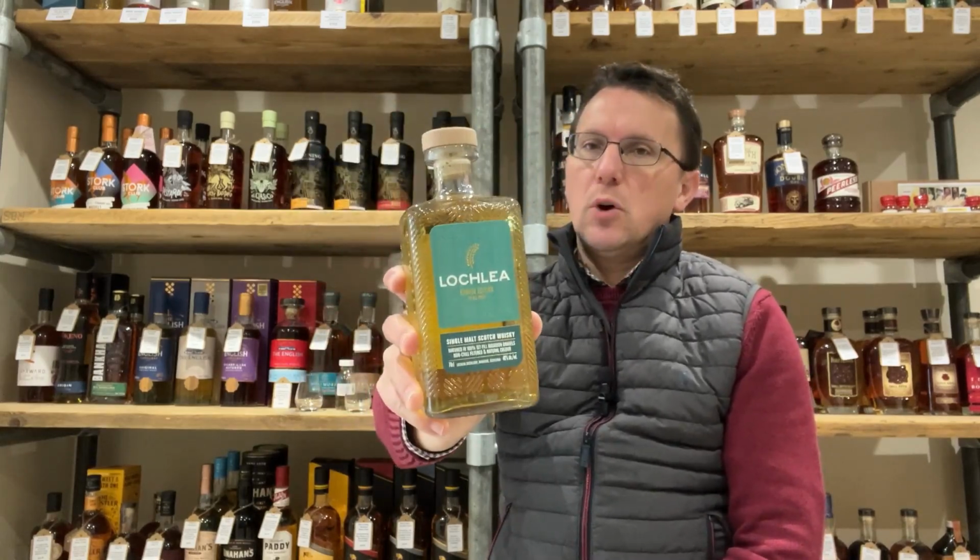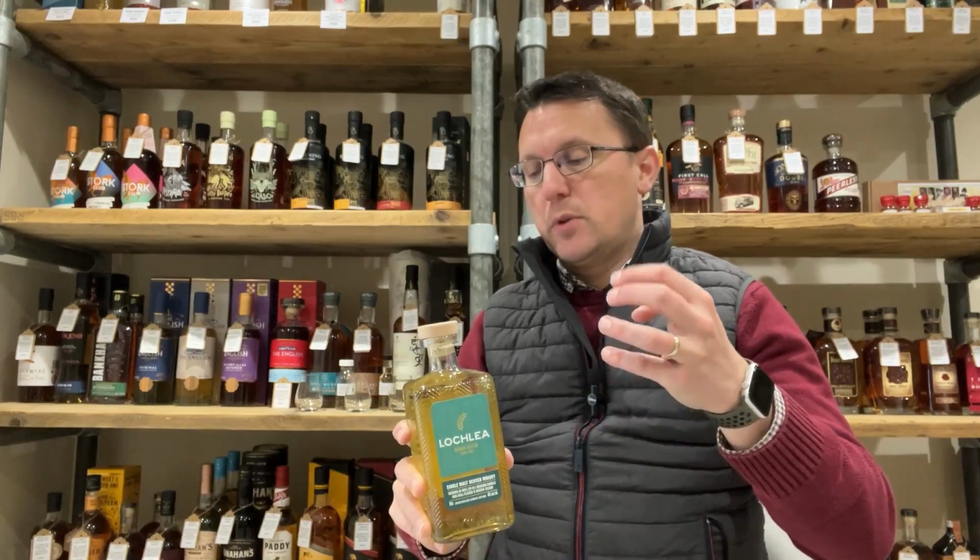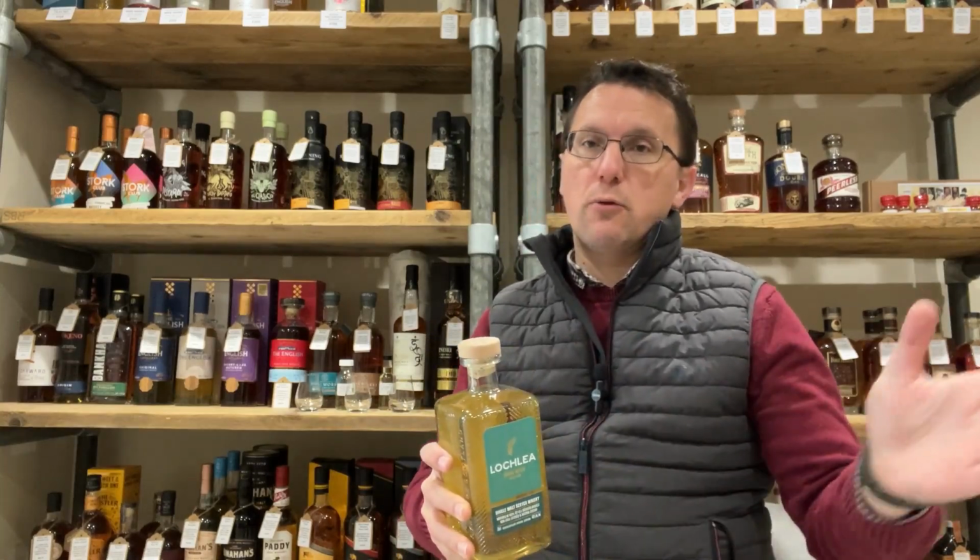So Lochlea, being a working farm, growing their own barley to produce their own whiskey, throughout the last 3 years, they have done a seasonal release that follows the farming year. So 4 bottlings throughout the year that evoke spring, summer, autumn, winter. We've got sowing, we've got harvest, we've got fallow, and we've got ploughing.